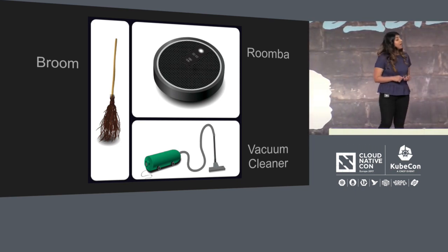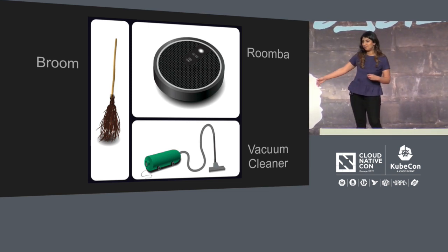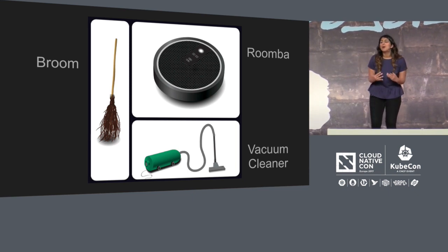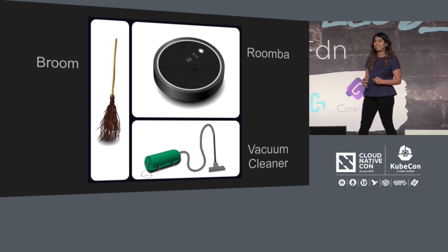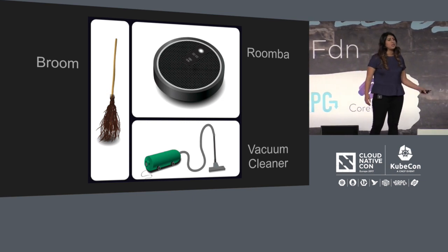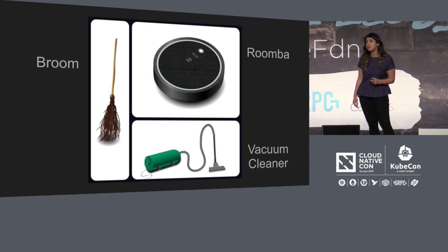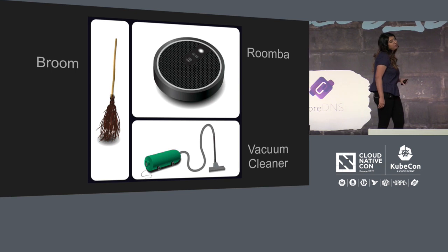I see the evolution of ops like the evolution of the vacuum cleaner. We started with a very manual and laborious process for hosting applications on actual physical machines. This was the era of the broom. It was common to SSH into your machines to install application dependencies by hand or by bash scripts with nuances still falling through the cracks.